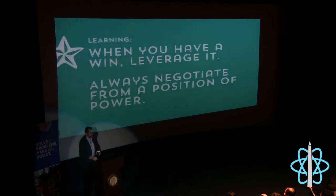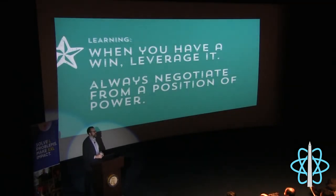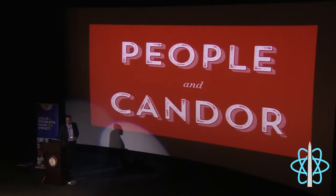So when you have a win, leverage it. Always negotiate from a position of power. It's an interesting quote just from personal development. Somebody once told me that when you're doing a new job search, the most power you have in negotiation is the day before you accept the offer letter. All right, so that is the end of phase one. That's our brief history, well, very long history segment.